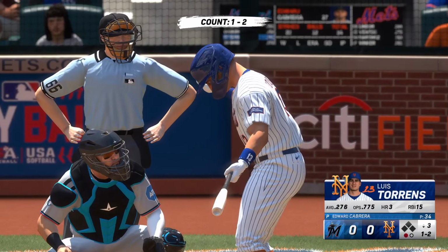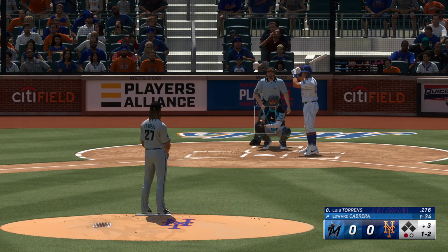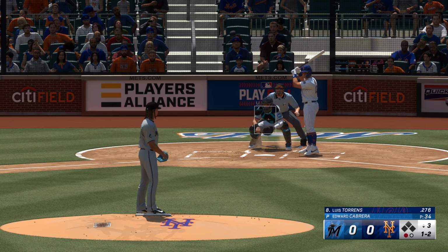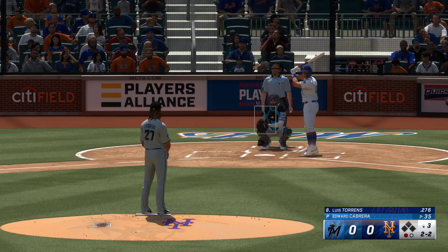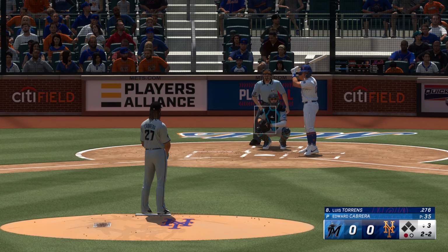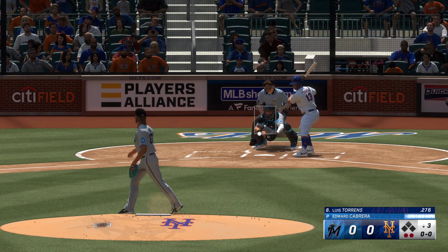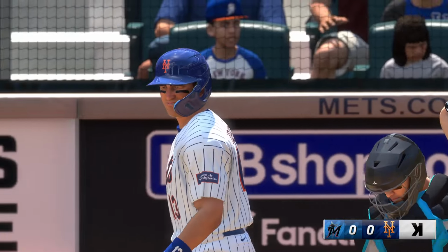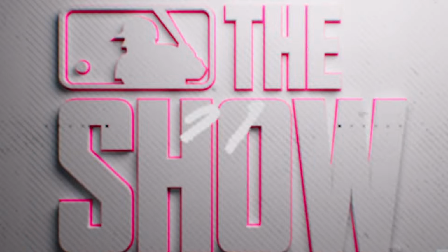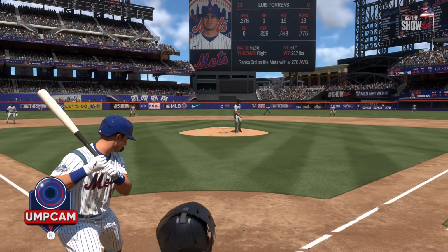Batting in the catcher, Luis Torrens, now at the plate. Kicks and deals. Just misses with that one. It's a good take. And down on strikes. And there's two down. Really love the pitch sequence right there. I'm telling you what, pitcher and catcher on the same page right now.